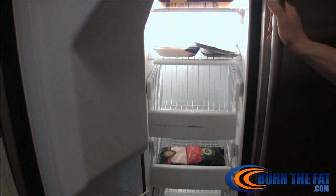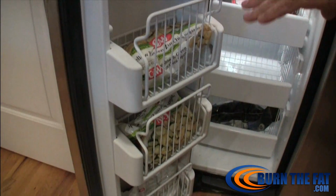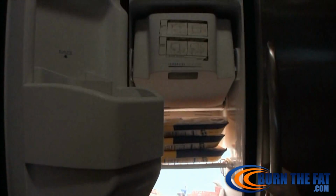And what I'm getting low on is my vegetables. Right now I got broccoli down there in the bottom, and I've got yellow and green zucchini, squash. Usually I'm really well stocked up, but I'm just about ready for another trip to the supermarket. And that's it. That's Tom Venuto's Burn the Fat Kitchen.